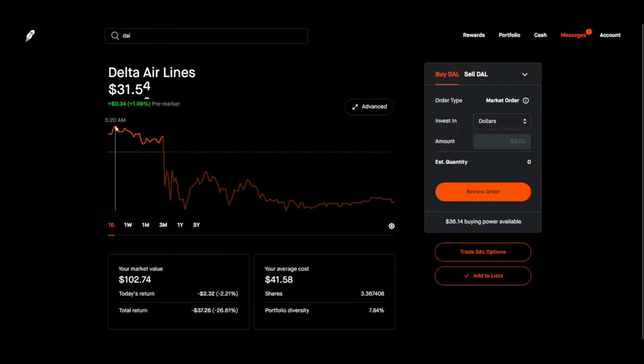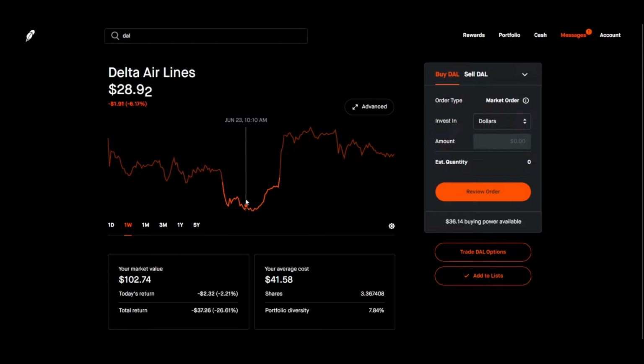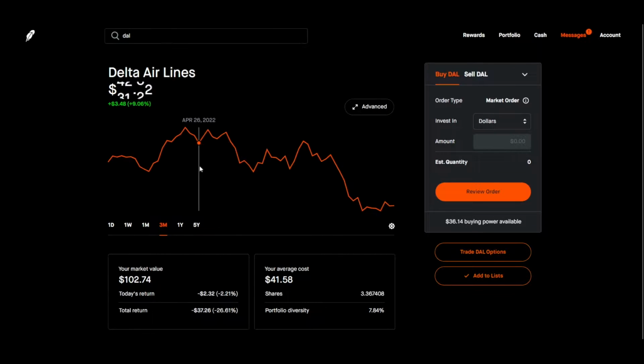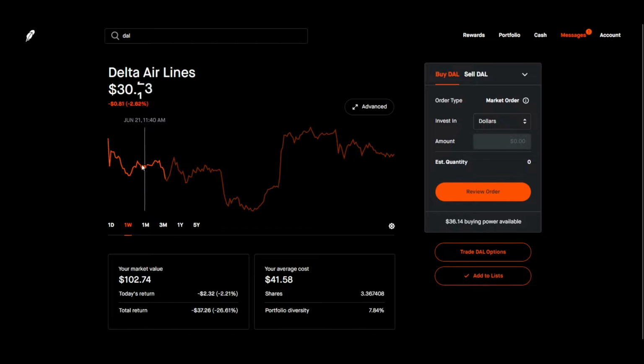So like I said, we're going to come over here to Delta Airlines because we're looking for a stock that is pretty volatile and moves a decent amount. If we look at Delta Airlines here, just because of everything happening, Delta has been moving by a couple dollars weekly and even daily. Let's go to the past 3 months. So yeah, we can see that Delta's been pretty volatile. We'll go back to the week. So yeah, it's about 30 here, drops to 28.90, back up to 31 up here. So it moves a decent amount.